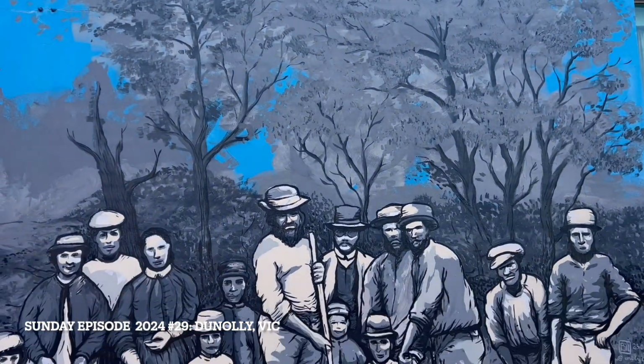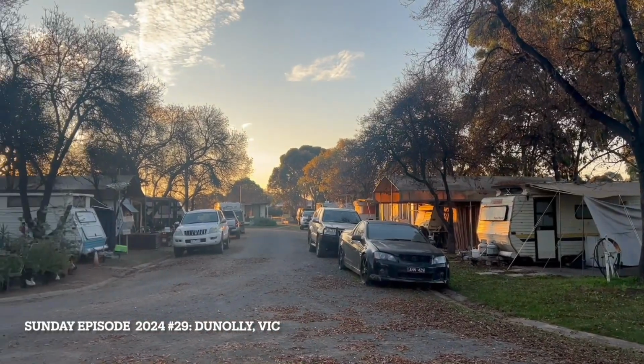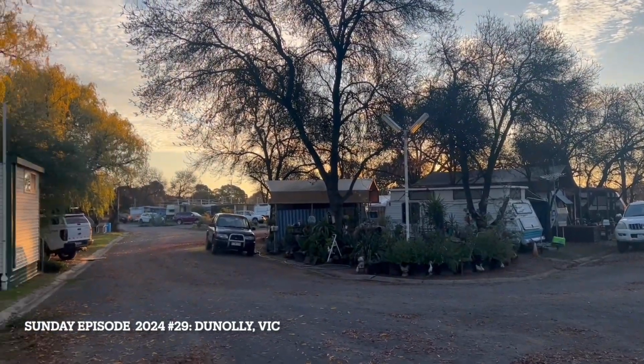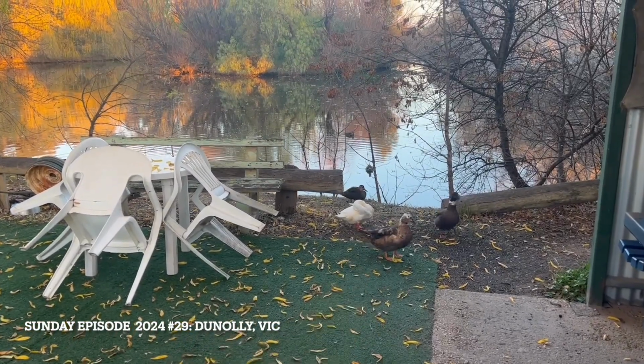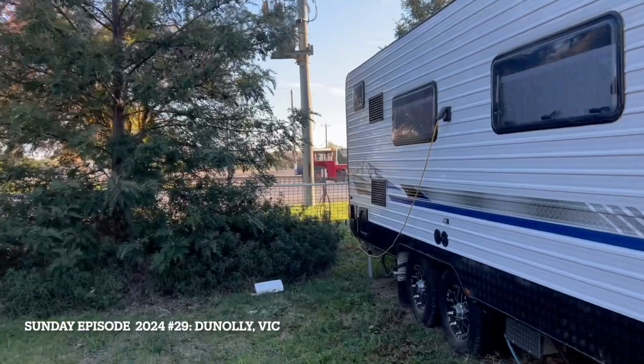And on this episode, we're in the Victorian town of Dunolly. Now, this town was famous for them finding the biggest gold nugget. It was huge. We stayed in the Dunolly Caravan Park, which was really nice. Had a little lake in the middle, and they even had their ducks that lived there, and you could feed them at night. So we really enjoyed our stay there.